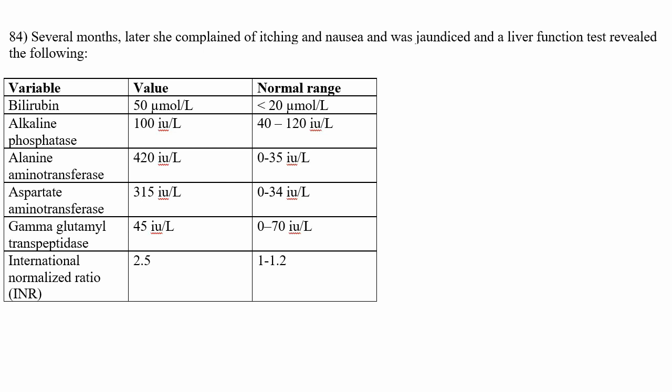Alanine aminotransferase is another enzyme that's found predominantly in the liver, and that can be quite indicative of liver damage or inflammation, particularly hepatitis. So this is incredibly elevated, again pointing us towards a liver problem, potentially inflammatory in nature.